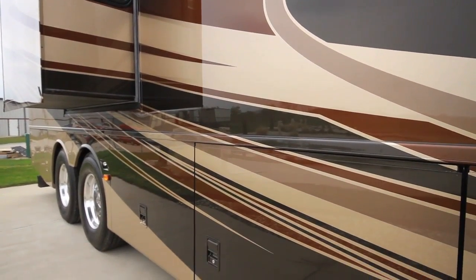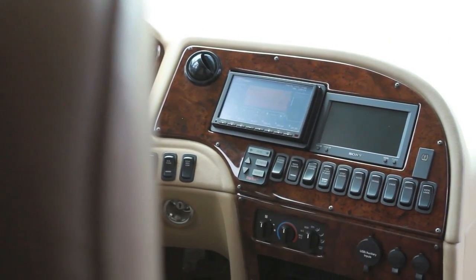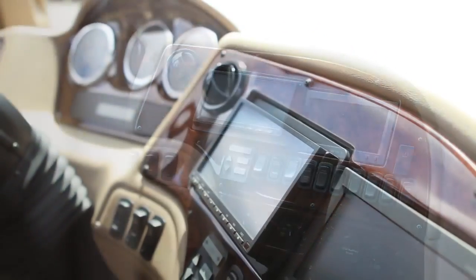We'll step inside and show you some of the nice features and benefits inside the 2012 Essex. New this year, we went to the double monitors on the dash. Real nice feature, we have the Excite radio with a Nav&Go navigation system.